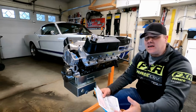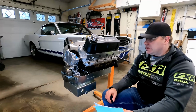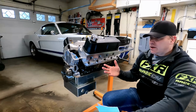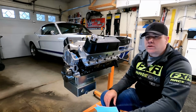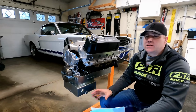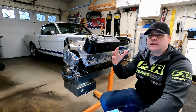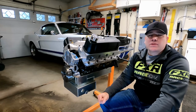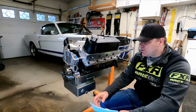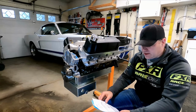So some of you guys, if you're thinking about this kind of stuff, where am I going to end up? What's it going to take to build something like this? Could you buy a crate motor that was essentially the same or very close to it for less? Probably. There are motors where a guy builds a motor and changes his mind, and now he has this motor for sale on Facebook or Craigslist or something like that. And can you buy that and save some money? Absolutely, if you want to go down that route. So again, just something for you guys, kind of a heads up. What's it going to take to get this motor built?